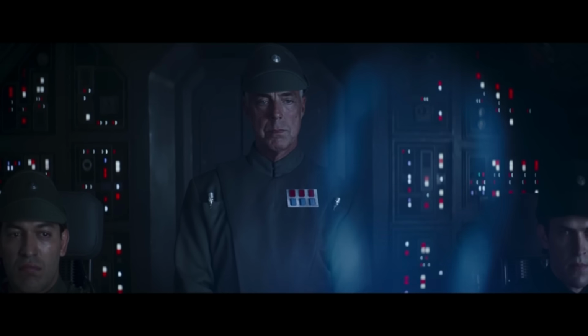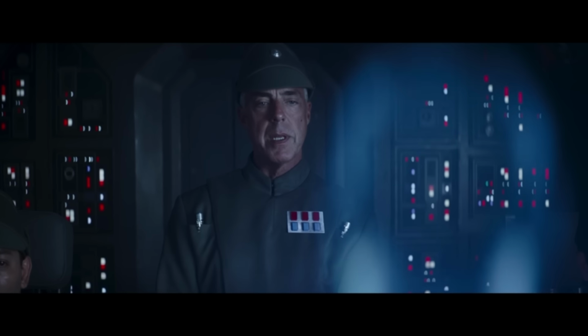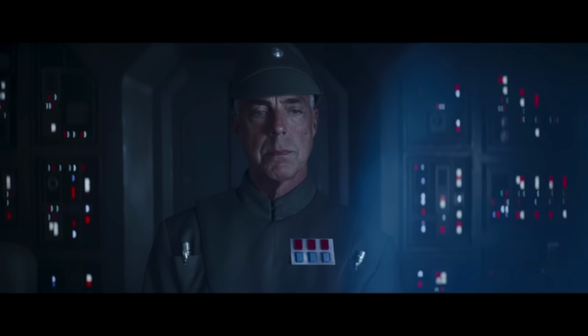How far have they gotten? They've breached the cargo hold and taken everything but the bridge. We require immediate backup. If they've taken that much of the ship, I'm afraid that's no longer an option.